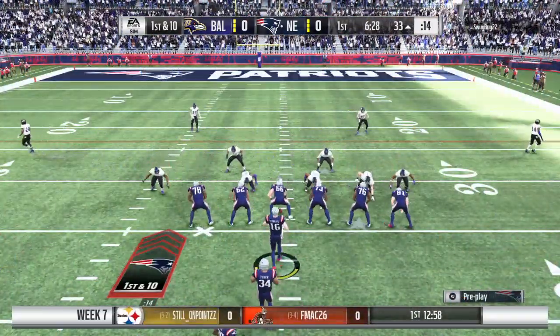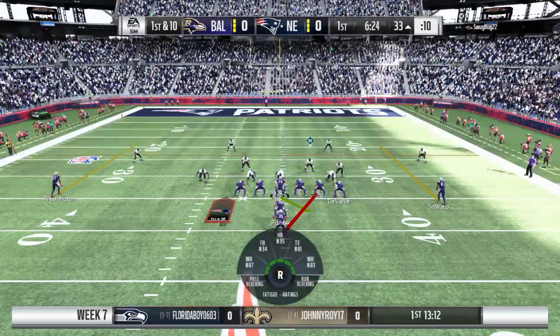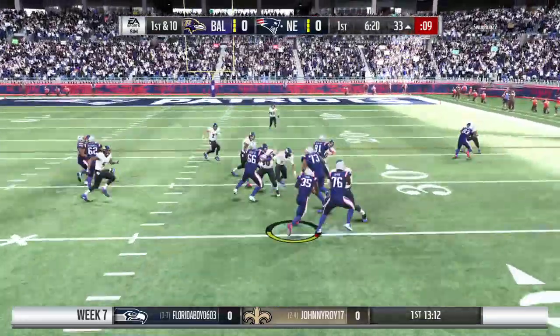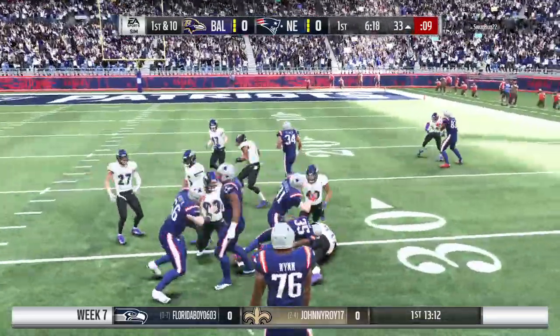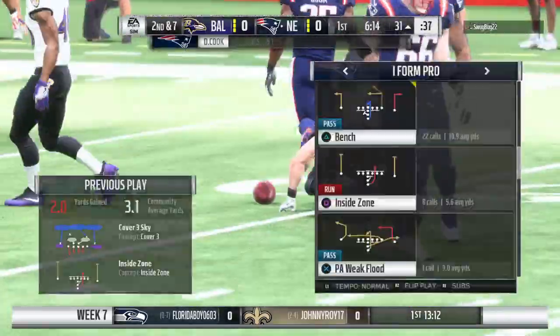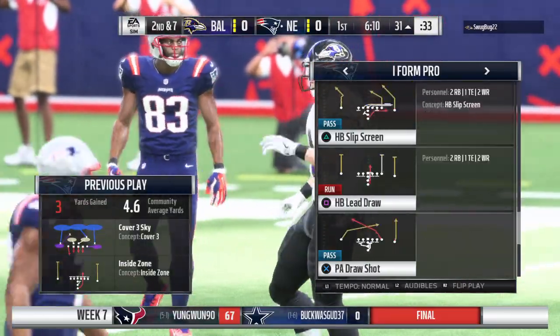Here's 1st and 10 just outside the 30. Set! Green 39! Green 39! Now Cook. And he'll get this down to about the 30, 31-yard line. Give him 3 on first down. It'll set up a 2nd and 7.